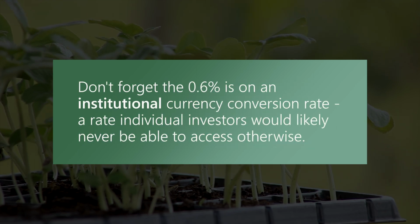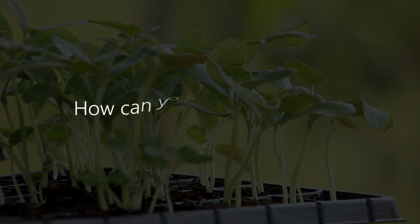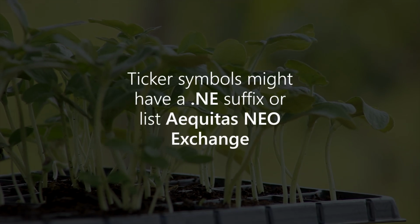Plus, keep in mind that the 0.6% per year is applied to an institutional currency conversion rate. A giant bank like CIBC is always going to be able to access a way better rate than I, an individual investor, ever could. The CDRs launched by CIBC are traded on the NEO exchange, not the TSX, so be mindful of that when you're searching up the ticker symbols.